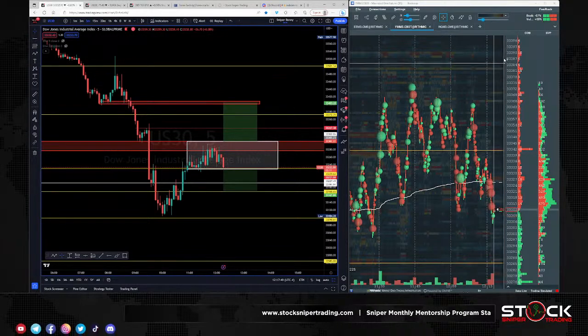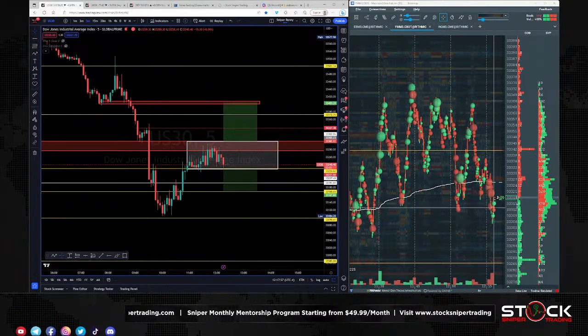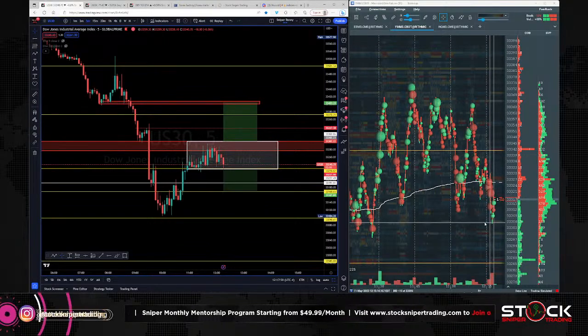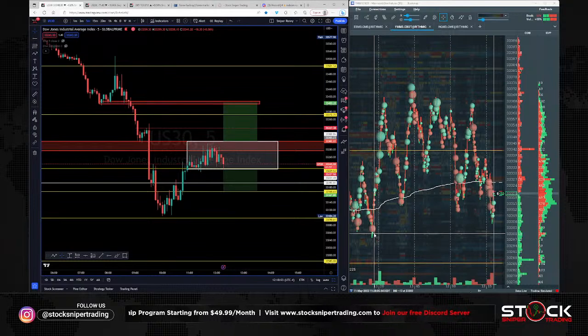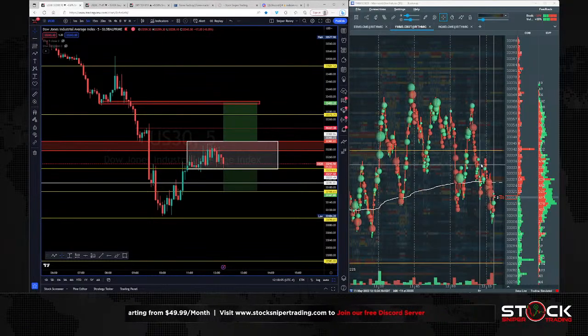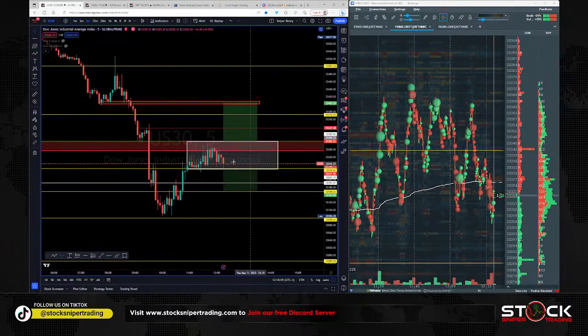Okay, so you see how the book is kind of just shifting now, where it's getting more red. It's getting more offers in the market, okay? But we're coming down to some critical levels where there's a lot of bids. Like over here, it came down and it went right back up. Came down here, picked up those bids and went right back up. So it could do the same thing, could come down here, and what it is doing is picking up the bids. You can see the wick.